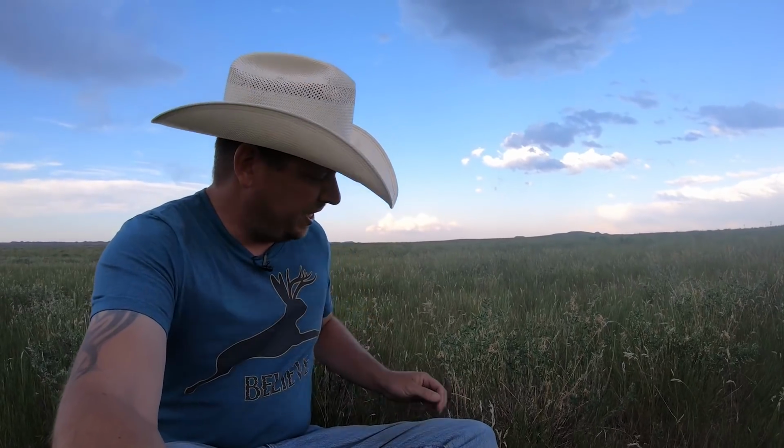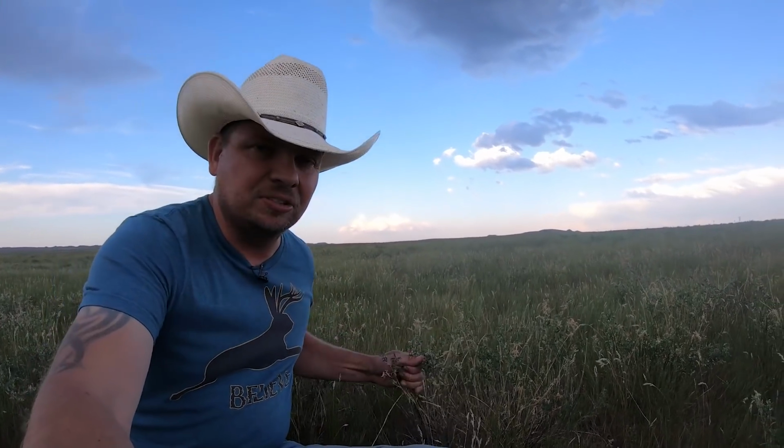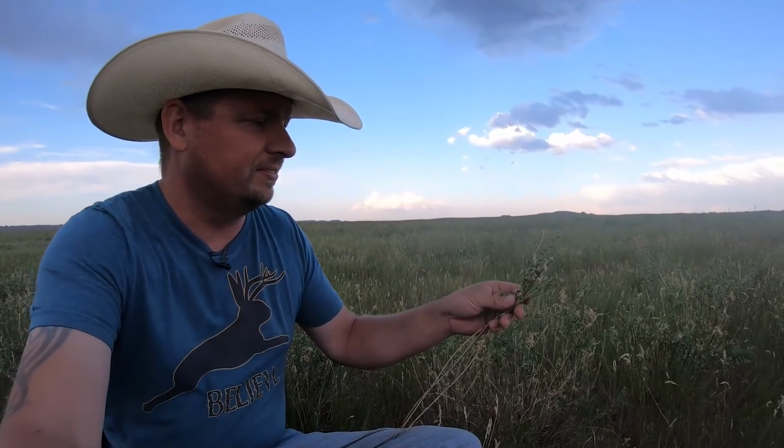Hi, I'm Mike, and this is what the cows have to eat. Normally, this plant would be 3 feet tall. This year, it's this. We're going to take a look at how the cows are faring and what they have left on our Wyoming Life.